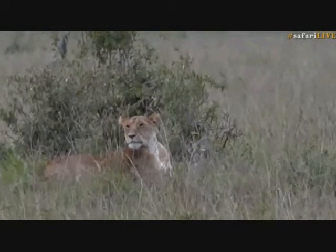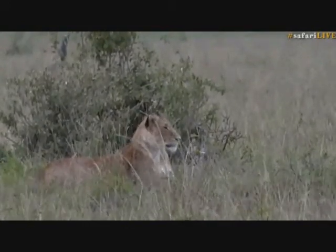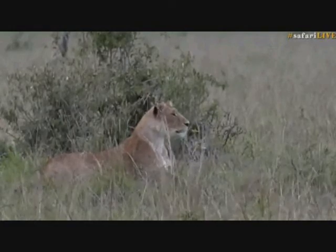It depends on, after the migration season, for example, the lions are going to be so well fed and in such good condition that they'd be able to go for longer without a meal than, let's say, at the end of this drier time with not as much food around.